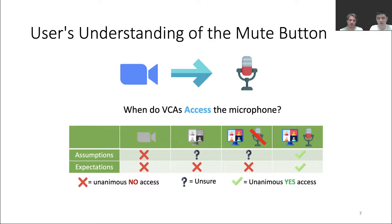As we found out in our user study, the participants' expectations and assumptions were interesting. The table represents 4 possible states of a VCA: the VCA is off, the VCA is on but there is no meeting, the user is in a meeting but is muted, and the user is unmuted in a meeting. There is an obvious discontinuity of when a user believes the VCA is actually listening to the microphone. However, the participants have a clear expectation of when VCAs should be listening. They believe that VCAs should only access the microphone when they are unmuted within a meeting.